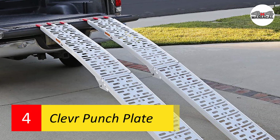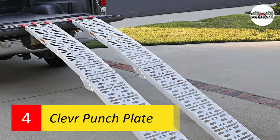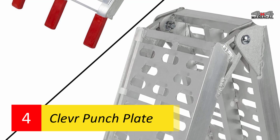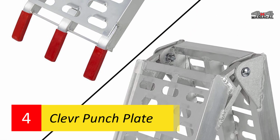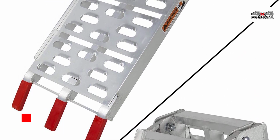A potential downside of this arched construction is that when folded, these ramps are about an inch taller than competing models. Consider this if you're tight on space. 2 safety straps are included with your ramp purchase.